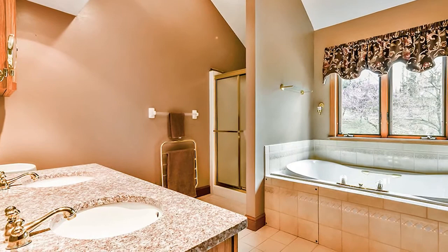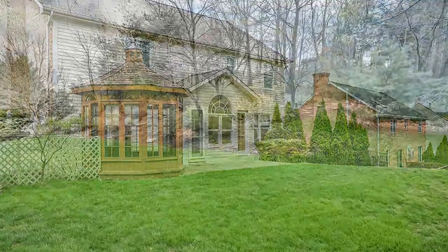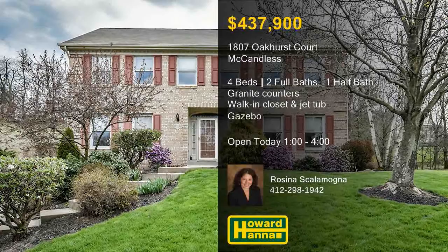Located on the second floor, the master suite incorporates a walk-in closet and a bath with a jet tub. The third floor holds a finished bonus room, and a gazebo can be found to the rear of the home. The garage can accommodate three cars, and the property is part of the North Allegheny School District. Discuss these and other fine features at today's open house with Rosina Scalamonia.